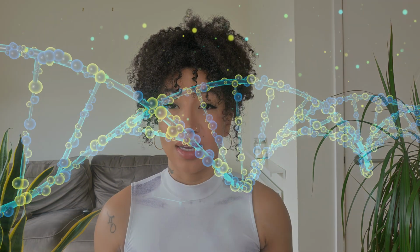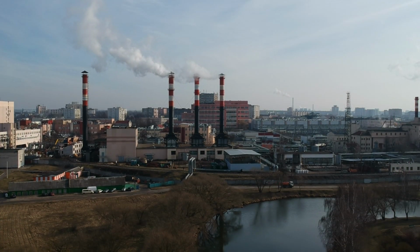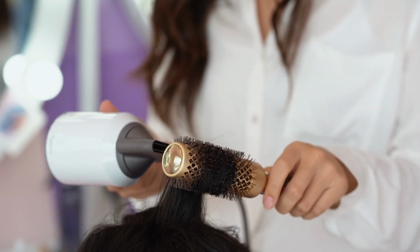Porosity is not set. It is, however, determined by genetics, but it can change over time. These changes can occur from chemical treatments, heat and styling, and environmental changes. For example, if you dye your hair, if you straighten your hair a lot, or if you relax your hair, these are some of the things that can alter your hair's porosity.